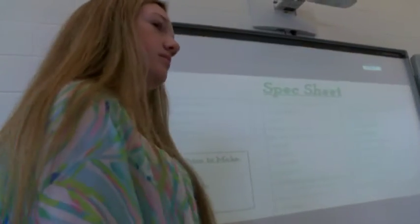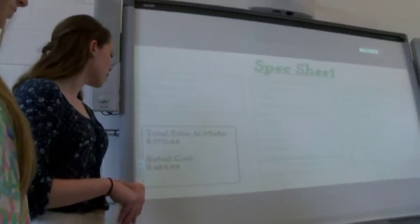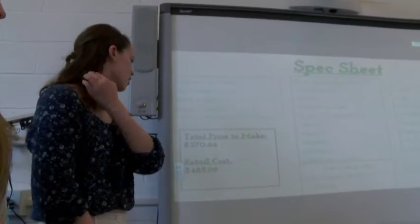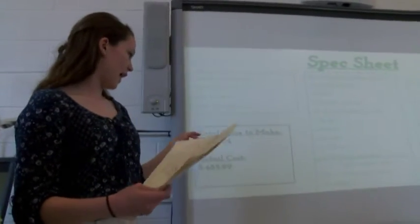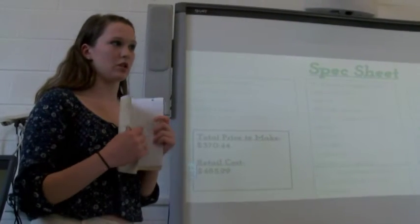So our total volume is 10.982 yards cubed. And our price to make is $370.44, and our retail cost is $485.99. So we added 30% of that, and the profit would be about $111.